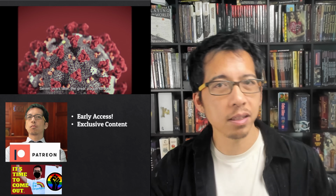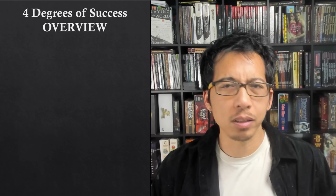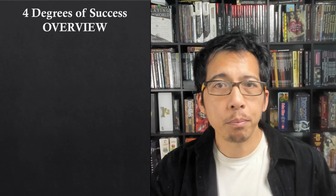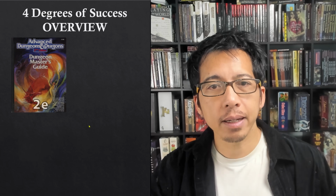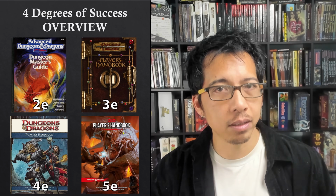First, an overview of Pathfinder's 4 degrees of success system, which I'll call the crit system from now on. It's just easier to say. Through most of Dungeons & Dragons history, which is also Pathfinder's history, there was only a binary of success or failure whenever you rolled the die. During 2nd edition AD&D, critical hits gestated as an optional rule, but were not part of the default rules. 3rd edition codified critical hits into the game and they have lived on in 4th and 5th editions.